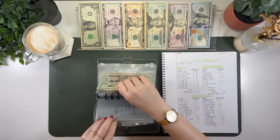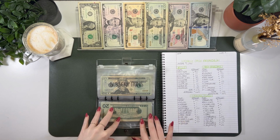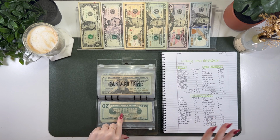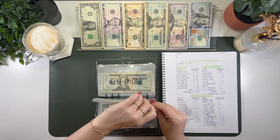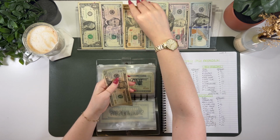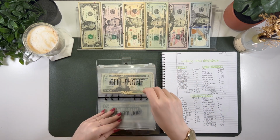That brings rent now to $900. And I did mention to you guys that this month is going to be a 5-week month for me, I believe. So we will have even more in these bill envelopes to go towards the 3 to 6 months of expenses that I have been accruing. Next, in subscriptions, I'm going to put $10. So let me go ahead and pop a $10 bill in here. That brings subscriptions now to $30.